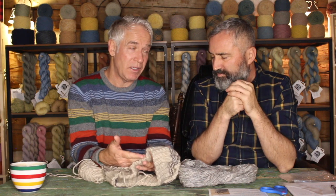And the combination of the outer layer and the inner layer is Lopi, and only Icelandic wool is Lopi. And you're knitting with Lopi. He didn't know I knew that.